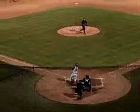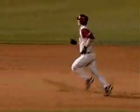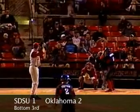One ball, two strikes. Bouchel, look out. Deep drive left field. That's going to sail way out of here. Chris Wilson just a couple of steps back and then a glance up to watch it fly out of here. 2-1 Oklahoma.